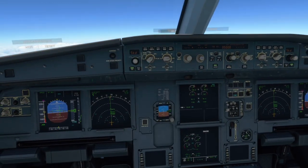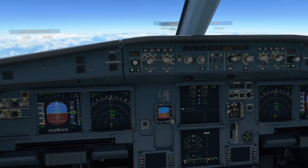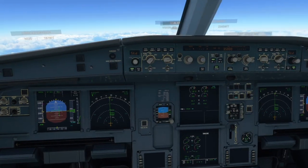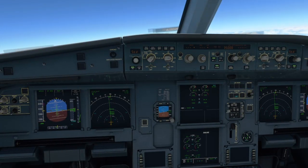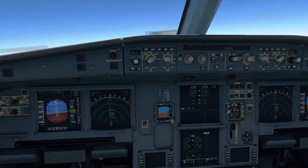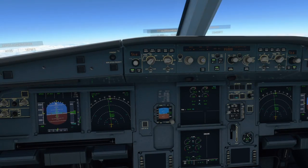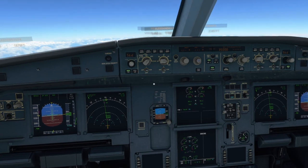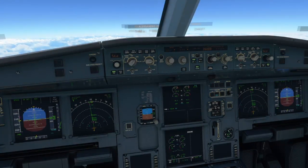Get this under control. Don't know why it's doing that. No idea why it did that. All of a sudden the nose went up. No idea why that happened. But yeah, we're coming down slowly.